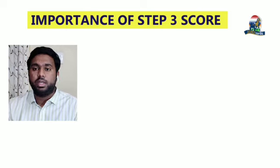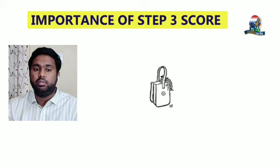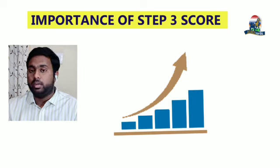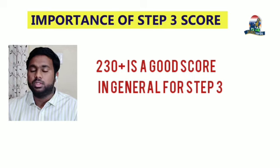We've also noticed recently that certain specialties like psychiatry are valuing the Step 3 score even more, and this trend is only expected to increase into other specialties in the upcoming Match season. And a 230 plus is generally considered a good score in the Step 3 exam.